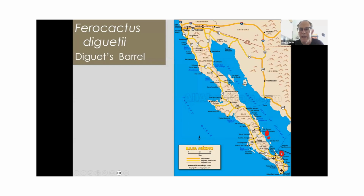Okay, Ferocactus diguetii grows on a few islands over there in the Gulf of California. So I've seen it on two, Isla Catalina or Catalán, and Isla Cerralvo. Let's see if I can... I don't know if that's showing up on your screen or not, but I've got the three localities and I've seen it on two. This one here in the middle, and then down here on Isla Cerralvo.